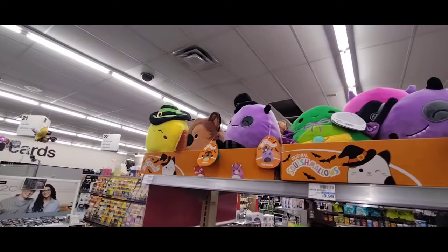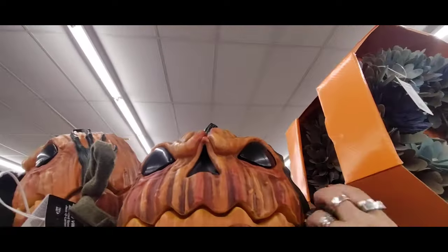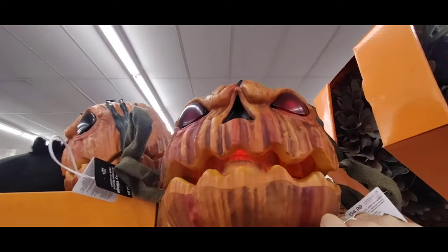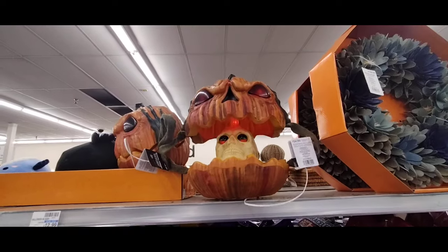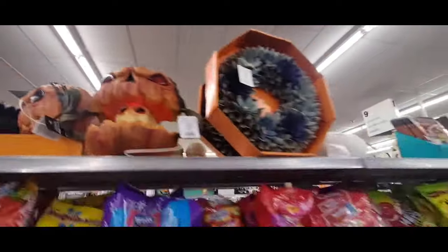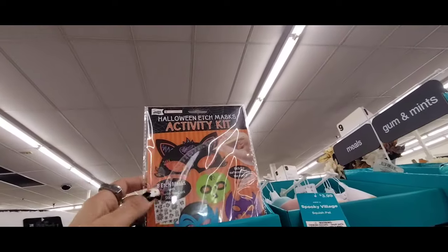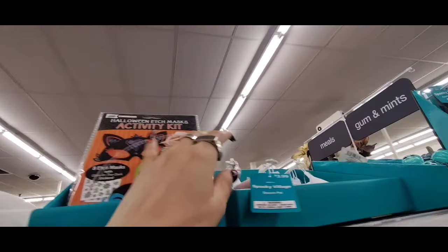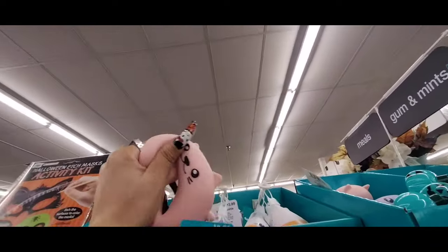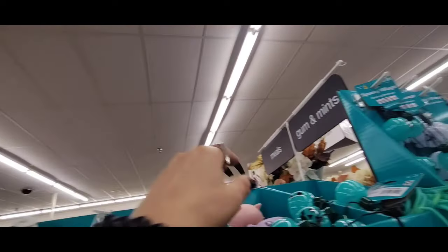And they have more of the Squishmallows for $9.99. And then we also have this guy for $34.99. Ooh, that's cool. I like that. That is cool. Alright. And then we also have Halloween activity mask kits. Etch masks, $4.99. Spooky Village Squish Pal, $3.99. That's cute, the little candy corn.